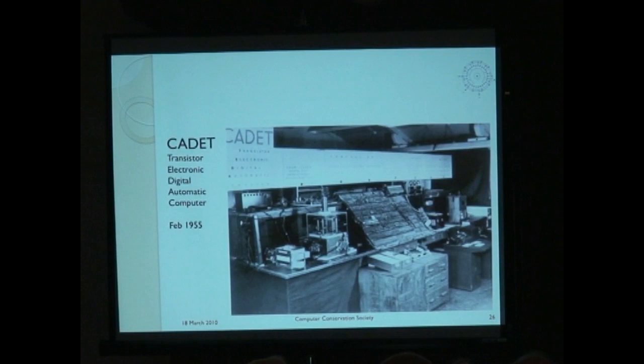Here's a picture of the actual CADET machine. Unfortunately, all of that machine seems to have been lost. It's shown there as a laboratory project. The intention was to rebuild it all as a sort of 18-inch cube. It's a drum-based machine. I think you can see the drum in the middle. And it's a shame that's lost.